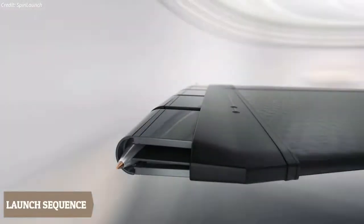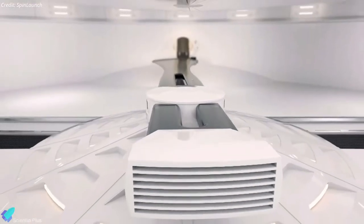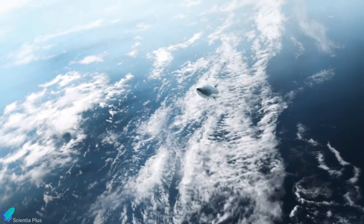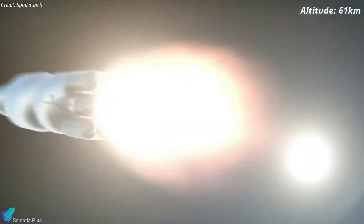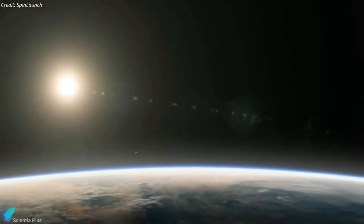As the rocket spins in the centrifuge, a port will open for a fraction of a second to let the rocket shoot out. A counterbalance that spins in the opposite direction will also be released to prevent the tether from becoming unbalanced. After coasting for about a minute, the rocket will ignite its engines at approximately 61 kilometers in altitude. At that point, little atmospheric pressure will be left to challenge the rocket's ascent, so the rocket should only require about a minute's worth of fuel to reach orbital speeds of about 28,000 kilometers per hour.